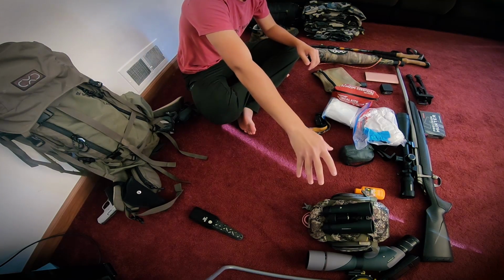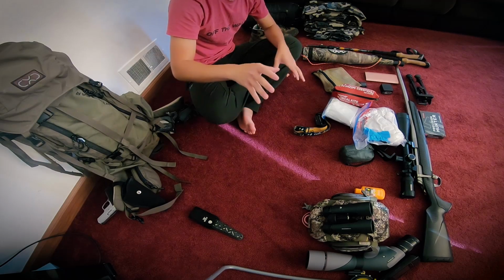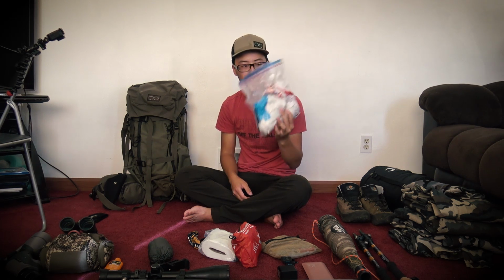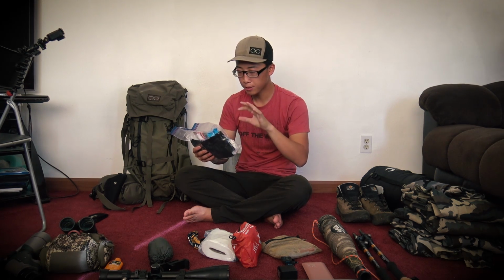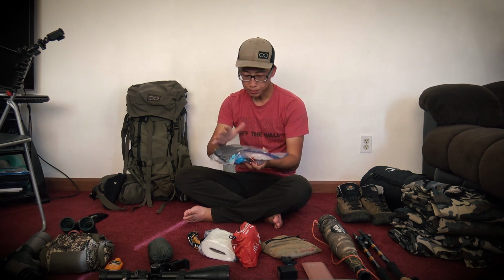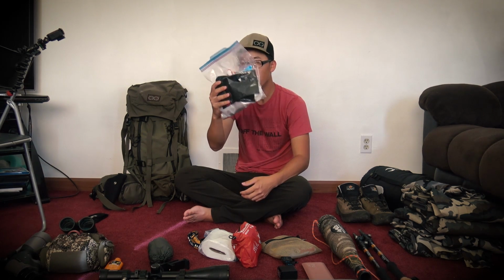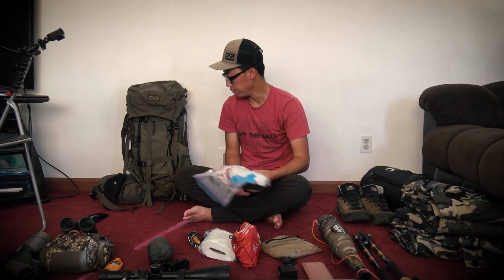I also have my vinyl harness right there, but since it's its own little pack, I'll leave it separate. The first thing I'm going to start out with is my kill kit. I have all my game bags, my plastic gloves, trash bags, and plastic bags, and just little things like that, all airtight shut in this Ziploc bag. A lot of people use actual bags for it, but I'm cheap, so I just use a Ziploc bag and it works for me.